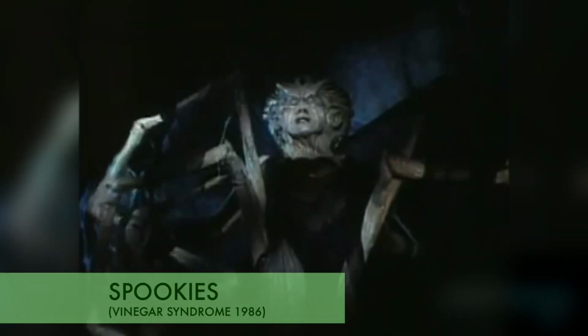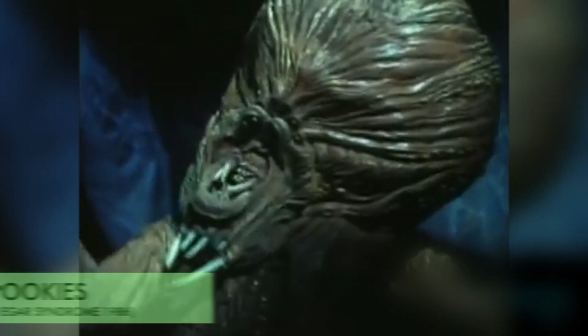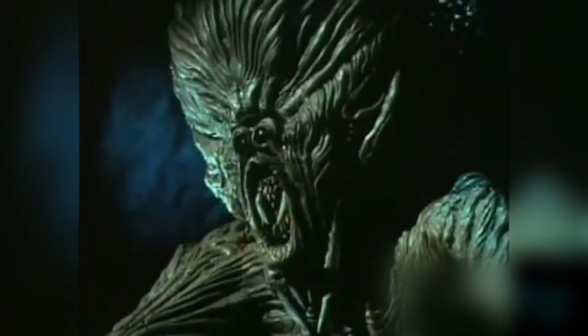Another example is in Spookies, where they used a deflatable mannequin with a realistic face to ram home the concept of the giant spider woman sucking out all of the victim's blood.